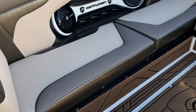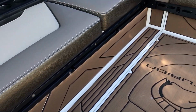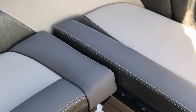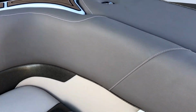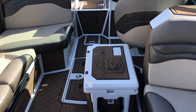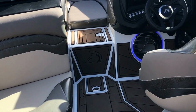So as you can see, the fit and finish on the inside here with the gator step lined seat bases, the gator step floor setup, all of the machined billet pieces, all of the beautiful stitching and accents. The fit and finish on this boat is just truly top-notch and unmatched by anything else out there. So come down and take a look at this beautiful Ri257.